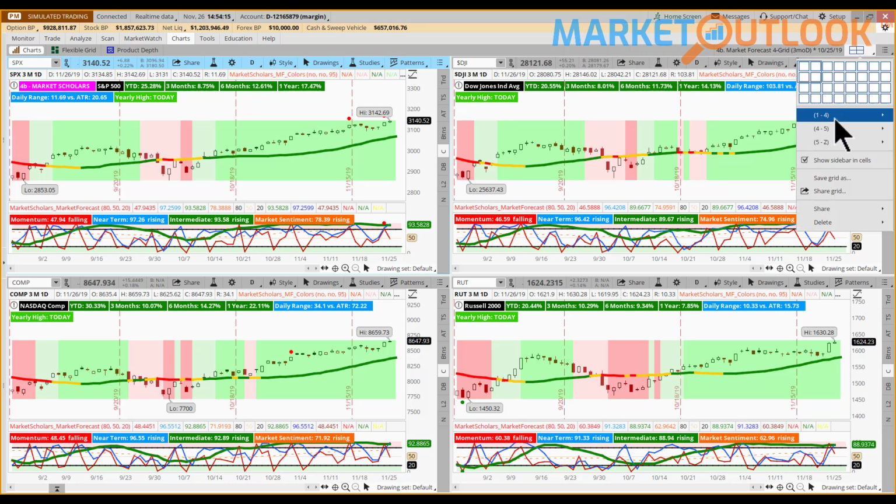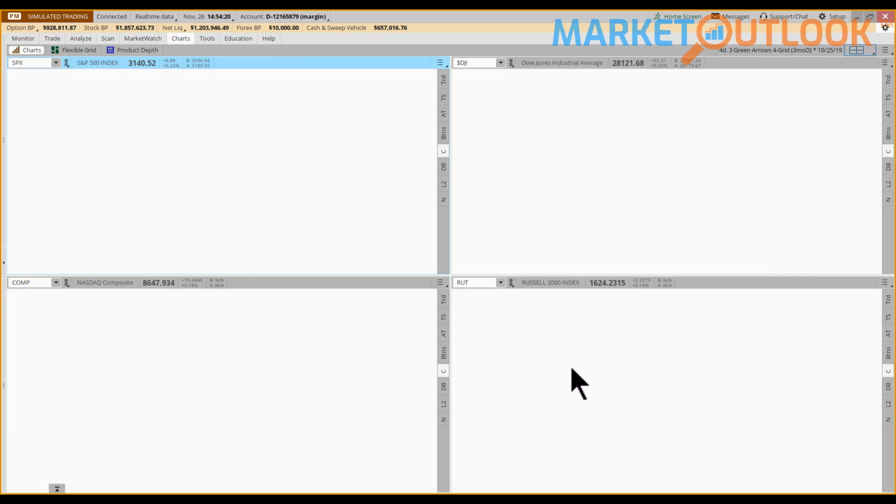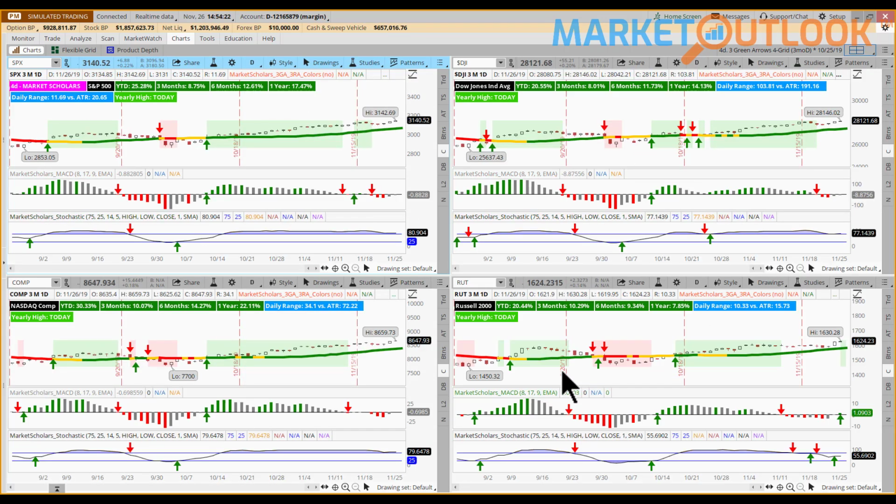Let's go ahead and take a look at another chart setup. In this case, let's take a look at our 3 green arrows. This will be chart 4D for those of you following along at home that are premium members of Market Scholars that have access to our 50 different customized charts.